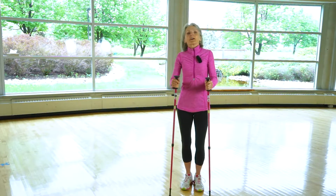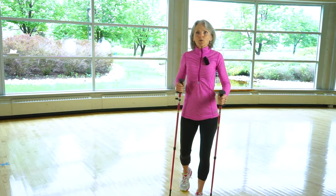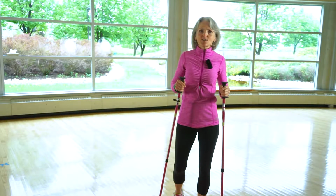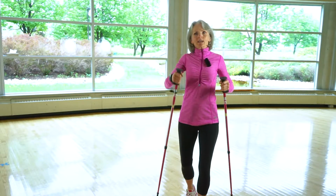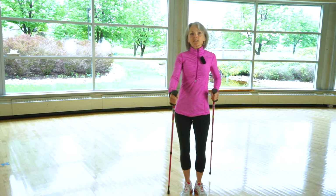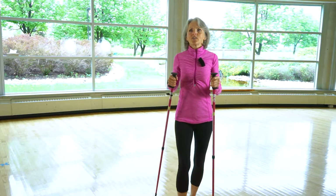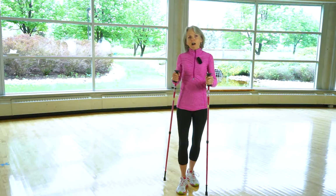It's also important that if you're out with a group doing the Nordic poling, it's very easy to forget your technique because you're so engaged with your conversation. So again, just take breaks and check, am I doing it in the proper form? Because it is very easy to all of a sudden be into that choo-choo arms again and not really getting the full effect of the workout.